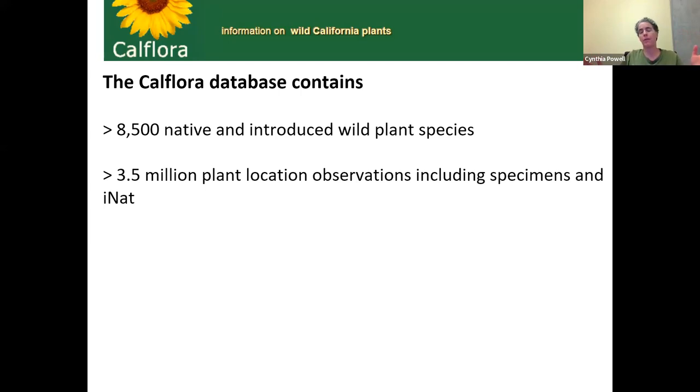Every time you put something into Calflora, it needs to have a location associated with it. We have data feeds from lots of sources, including specimens from the California Consortium of Herbaria and iNaturalist, which I mentioned before, plus EDD maps, county parks, state parks, and national parks. They all feed into the Calflora database, and that makes about 3.5 million plant location observations.